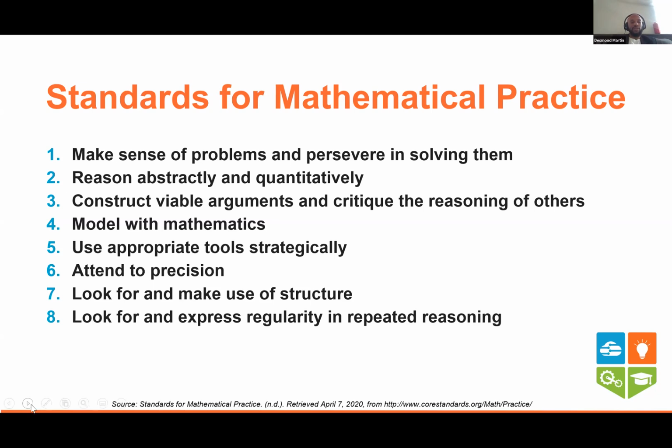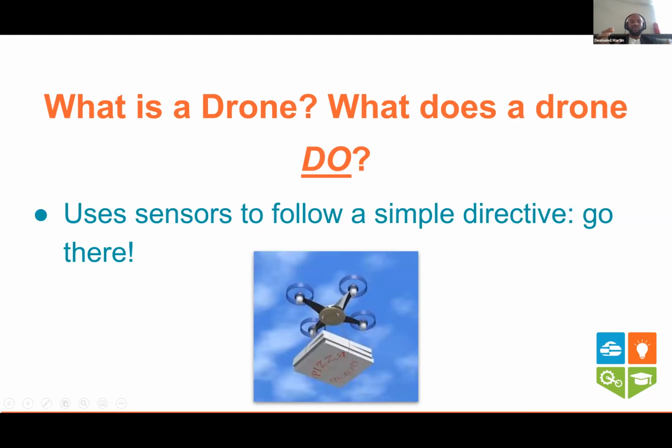So if you were with us in our first webinar, you learned that a drone definitionally is something pretty simple. Well, a drone is almost what the drone does. And what the drone does is, generally speaking, follow a simple directive: go from point A to point B. It uses sensors to do this.